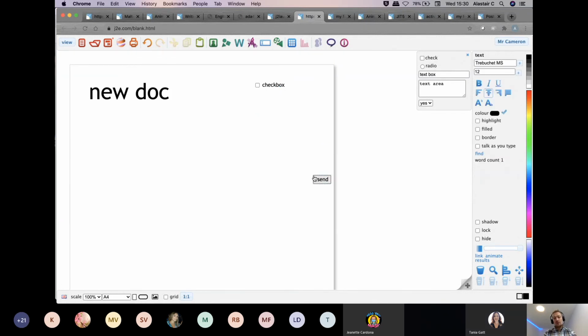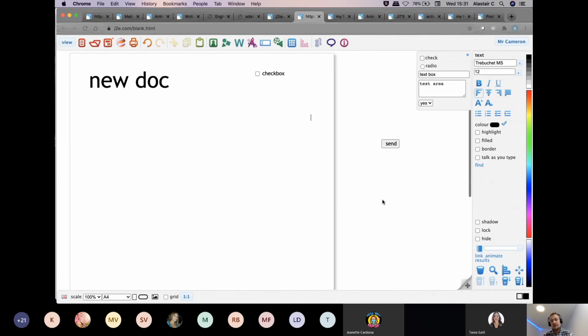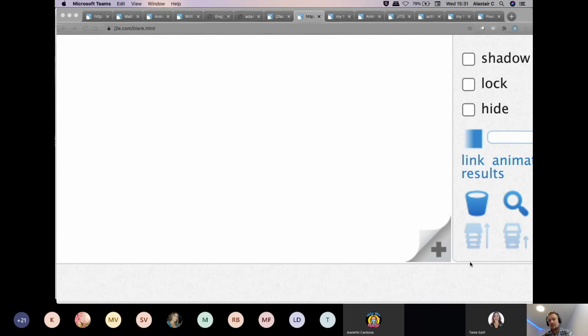Once I've dropped that send button, you can pick it up again and put it anywhere else you want at any moment just by dragging and dropping. What that does is send the owner of the document, you the teacher, a report to say who has ticked the boxes. So you can use it in creating a quiz, as a vote, or just as a reminder of things like I showed you in that document. And what you'll see down the bottom of the page here is a results button as well. It's hiding behind my Teams meeting there.